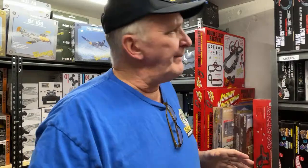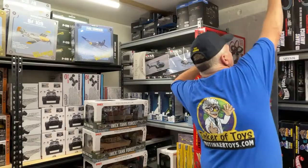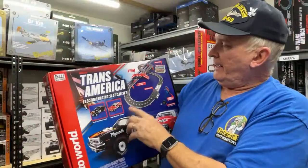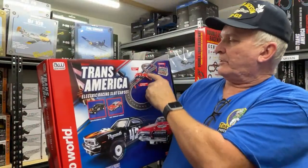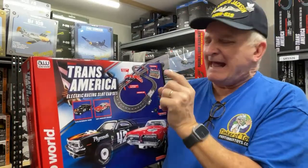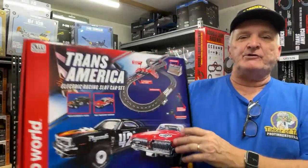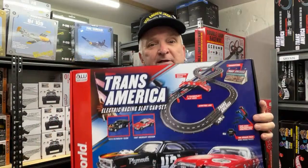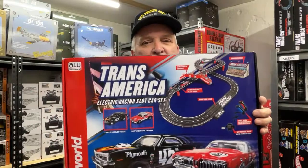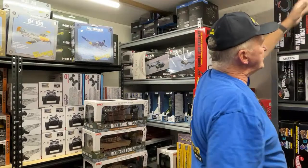And the Love Semi set is going to be similar to this set. I'll show you. It's going to be similar to the Transamerica set. It's a figure 8 with a bridge supports. That's what the Love set's going to be. This set here, I think it's going to have one more straight track in it. But that's the Love set for this Christmas. And this Transamerica set, we only have like, 10 of these left? This is a very popular set. Very popular set.